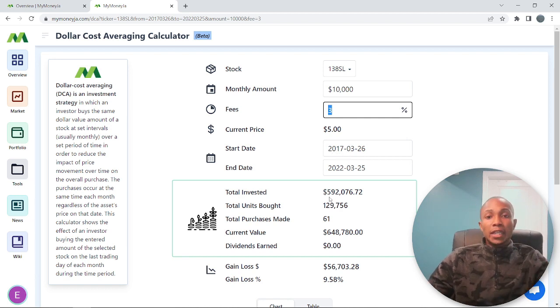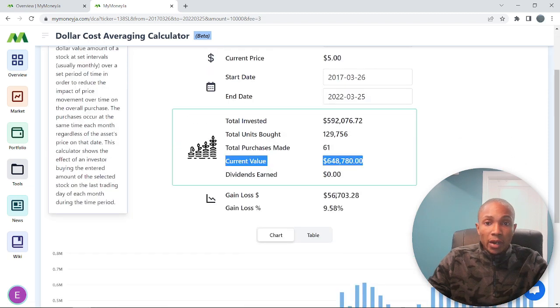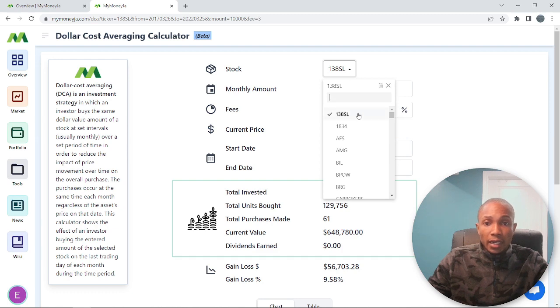So year to date, you would have invested a total of $596,276, and you'd have purchased a total units of 129,756. So your total portfolio would have been $648,780. So you'd have only gained pretty much 9% on your total invested amount. Now let's select another stock and see what it would look like.